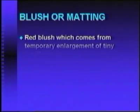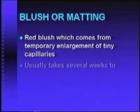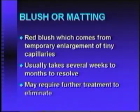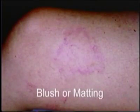Another common side effect is the blush or matting. A red blush comes from enlargement of tiny capillaries irritated during the injection process. This usually takes weeks to months to spontaneously clear. Occasionally, further treatment is necessary to improve the blush. Here is an example of a blush that disappeared on its own without any further treatment.